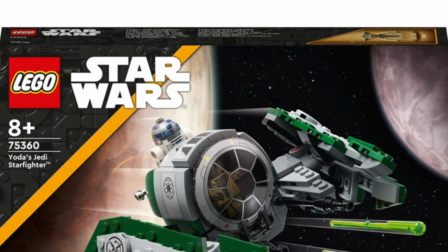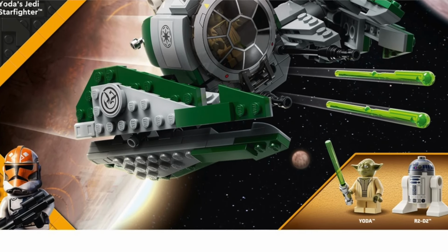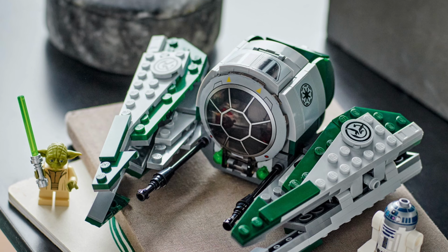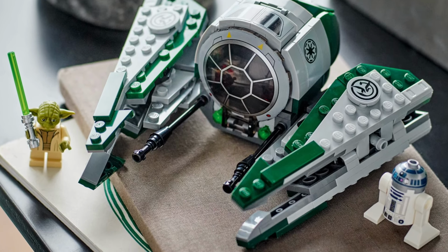Then we have Yoda's Jedi Starfighter, which in my opinion is $5 overpriced, and we've just had a Yoda's Jedi Starfighter literally 2 or 3 years ago, and this set is almost a beat for beat copy of the old one, so there's very little reason to go out and grab this LEGO set, so I won't be very sad to see this set go.